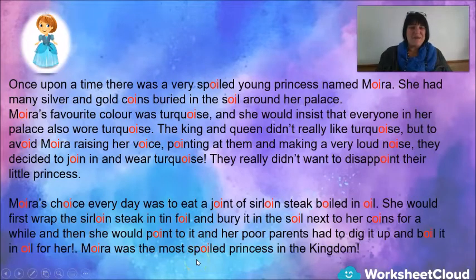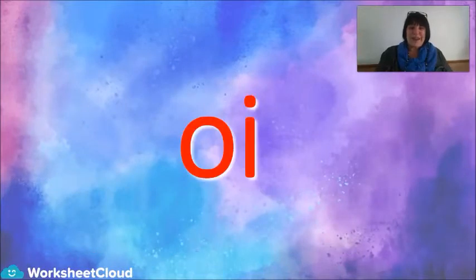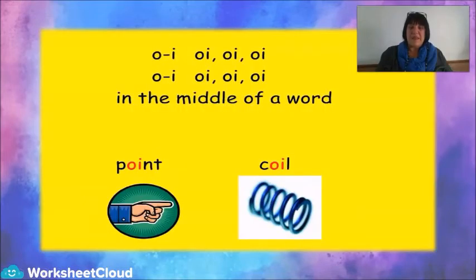Very good. I'm glad you could hear that oi sound. And as you can see, all of these oi sounds are right in the middle of the words. Oi. It tells us it's in the middle of a word. Look at this word point. There's a P in the front. Then there's the oi sound. And there's the nt. P, oint, point. And this one, coil. K, oil, coil.